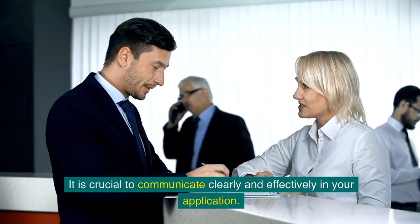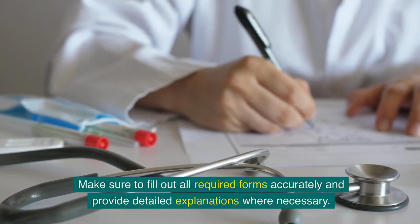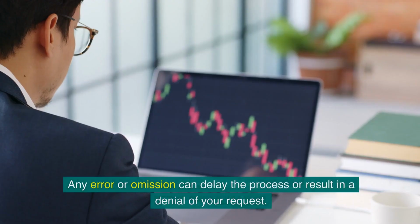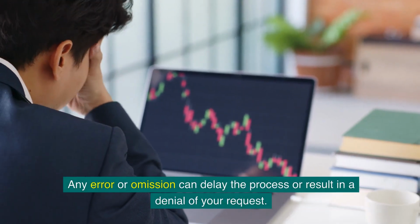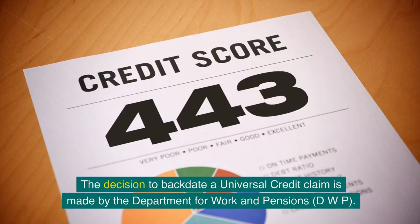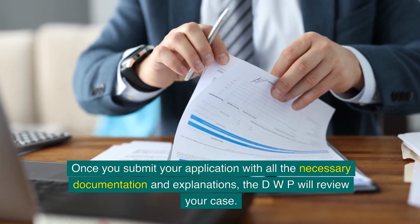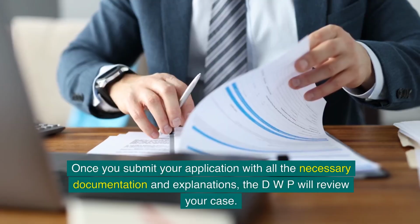It is crucial to communicate clearly and effectively in your application. Make sure to fill out all required forms accurately and provide detailed explanations where necessary. Any error or omission can delay the process or result in a denial of your request. The decision to backdate a universal credit claim is made by the Department for Work and Pensions, DWP. Once you submit your application with all the necessary documentation and explanations, the DWP will review your case.